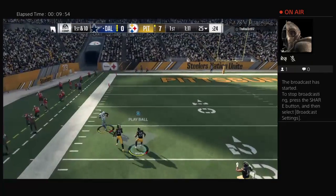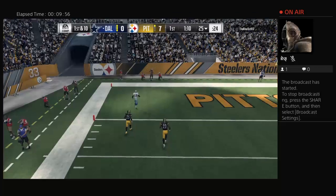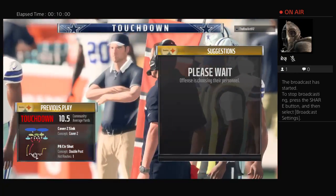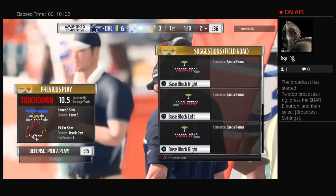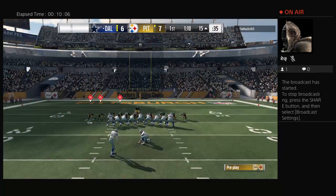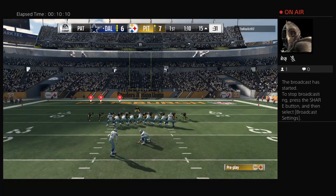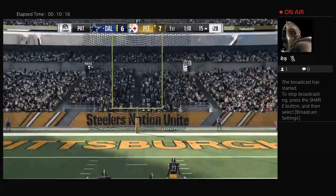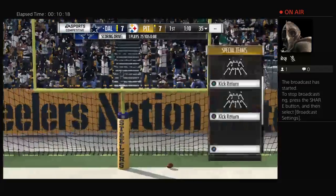Going for the deep ball. That's caught inside the 20. Touchdown, Cowboys. Bryce Butler, 75 yards. And the Cowboys are an extra point away from tying the football game. It's good, and we're all tied at 7 apiece.